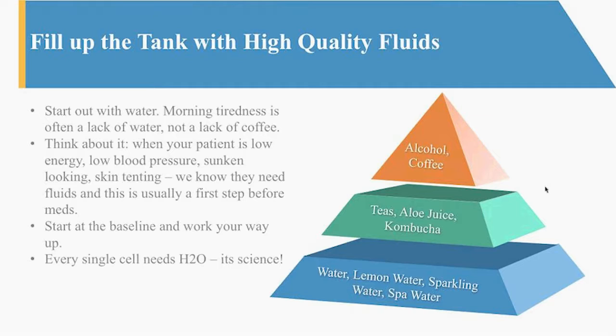And so when you think about it in that mindset, maybe it gives you a little different idea of how important the water is versus the coffee, which I know nurses love their coffee, but let's put it in perspective for a minute. You want to start at the baseline of this triangle here. Get your water in. I don't care if it's plain water or lemon water. If you're trying to cut off sodas, but you just love the bubbles, then have sparkling water. I personally love spa water, which to me just means putting all the different fruits and fun flavors into the water.